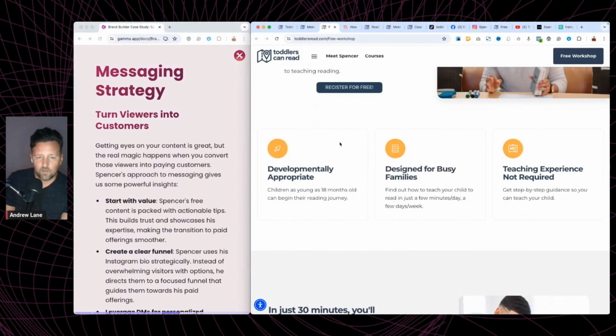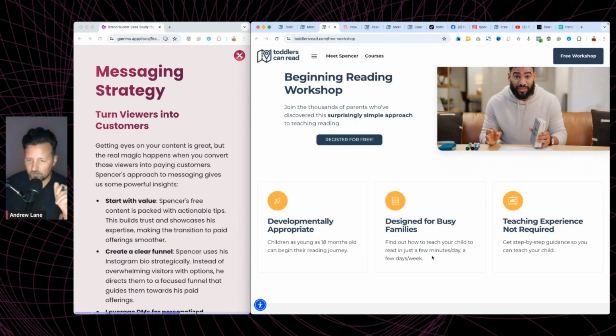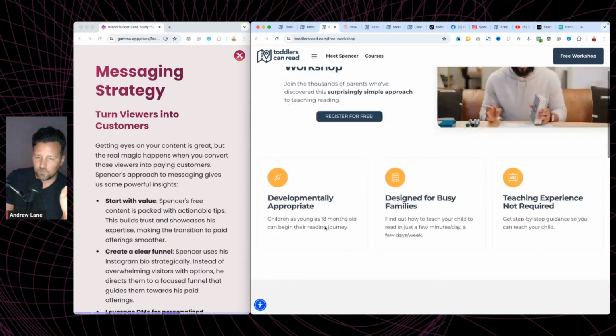We scroll down, we see some highlights of it. It says developmentally appropriate. So, again, it's highlighting it's for children as young as 18 months old. So who it's for, like who it will help. Designed for busy families. So find out how you can teach your child to read in just a few minutes a day. So addressing a lot of the potential objections, like, is my kid old enough? Well, let's address that. Do I have time to do this? Well, let's address that. Teaching experience not required. Do I have to be a great teacher to do this well? He addresses that in the third column. Get step-by-step guidance so you can teach your child. So he really just is debunking any fears or doubts, overcoming the objections right away to get them to sign up.